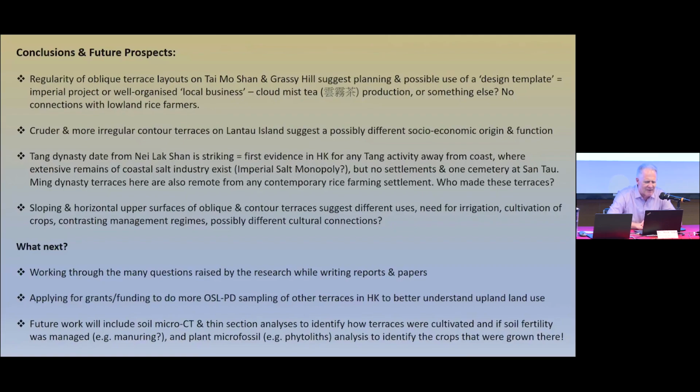So we're looking at these very regular layouts with these shared linear boundaries. Looks like planning, looks like the possible use of a design template, which is repeated again and again and again over quite a large area. So are we looking in this case, given that tea growing was mentioned in an imperial gazetteer, which suggests it was a fairly well-known industry at that time in the Qing dynasty, are we looking at something that was laid out as an imperial project under some larger control scheme? Or was it something that was just a very well-organized local business within this region?